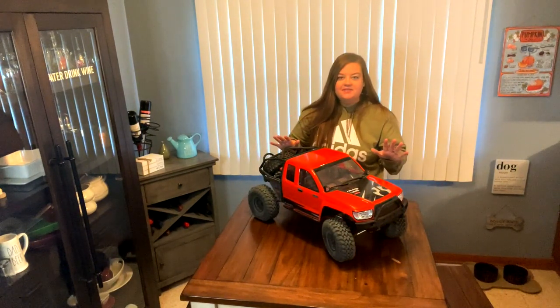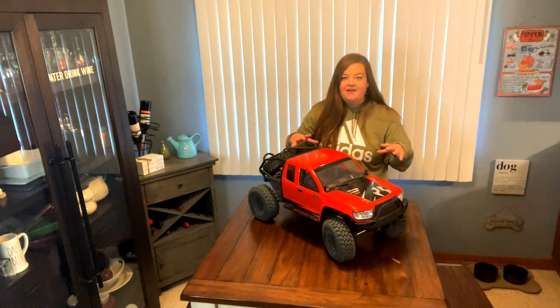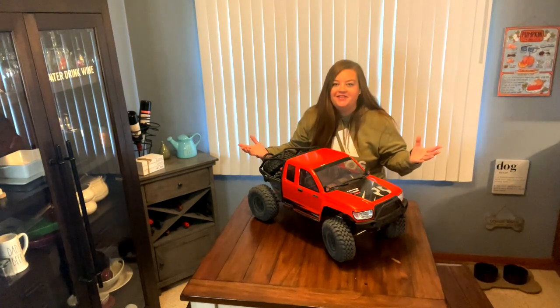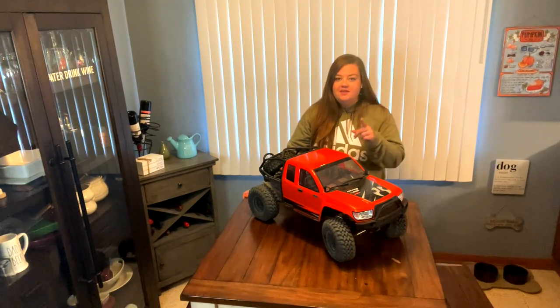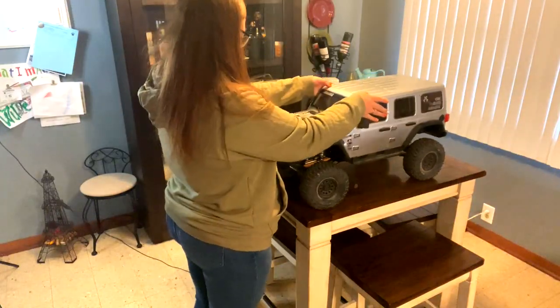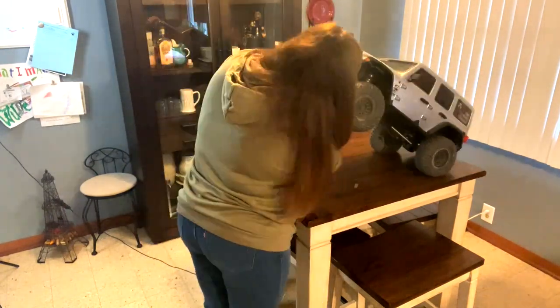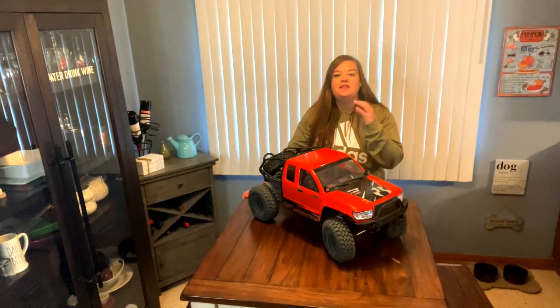How many times have you plugged in the battery, put the body back on, and you're like, crap, I forgot to turn the car on. Just me? Okay. Well, let me tell you, if you forget to do that on one of the Jeeps, it's not fun, you guys. It's just not fun.